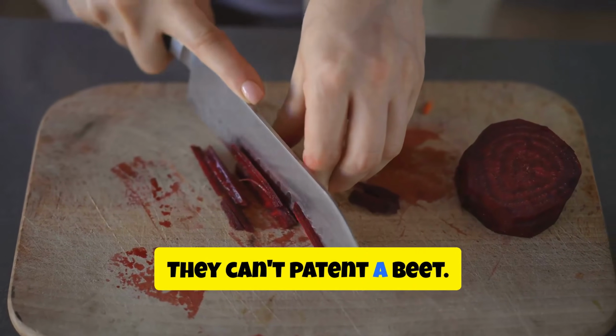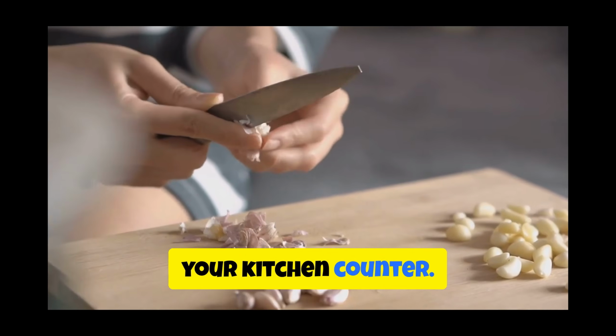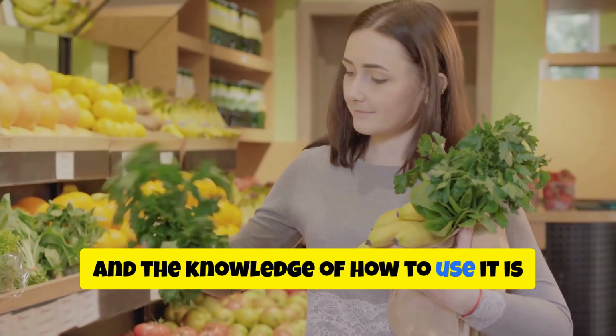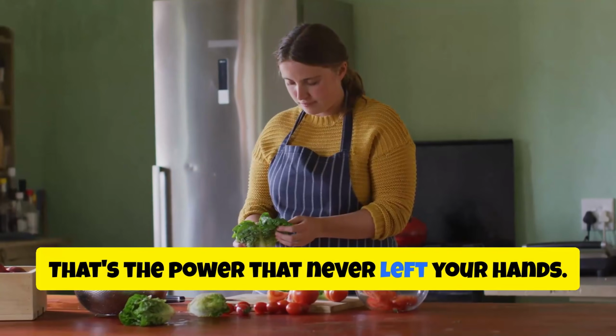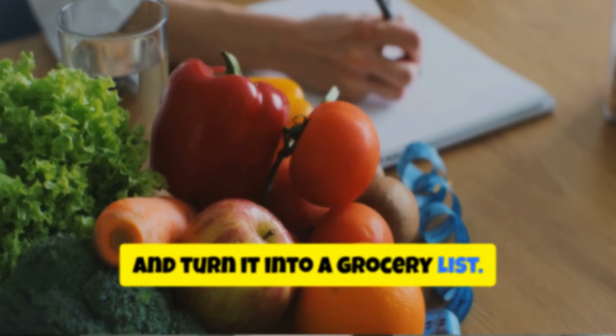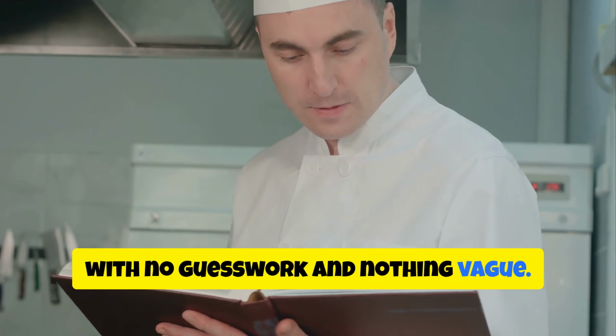They can't patent a beet. They can't lobby a clove of garlic off your kitchen counter. The produce aisle is still yours, and the knowledge of how to use it is exactly what you're getting right now. That's the power that never left your hands. So take the outrage and turn it into a grocery list. Here's exactly what to do, with no guesswork and nothing vague.